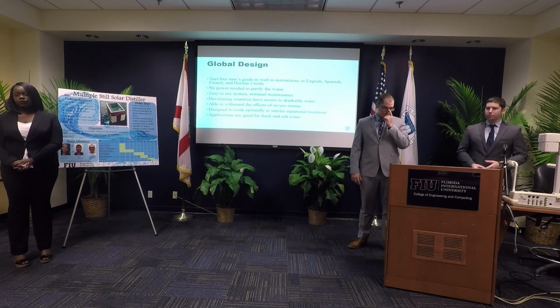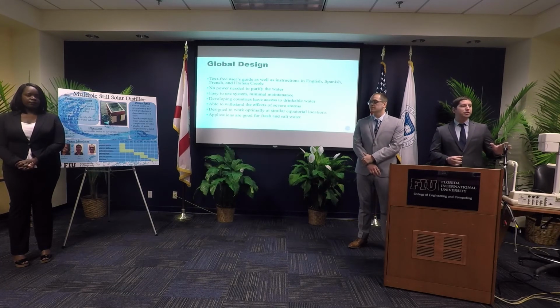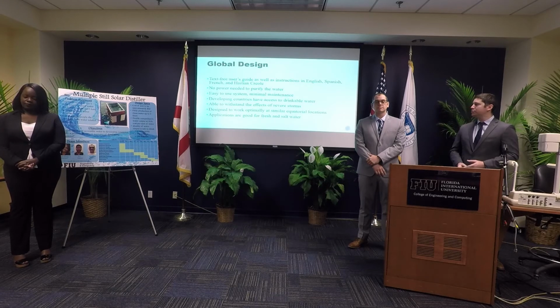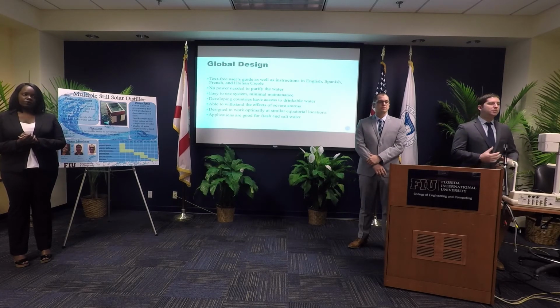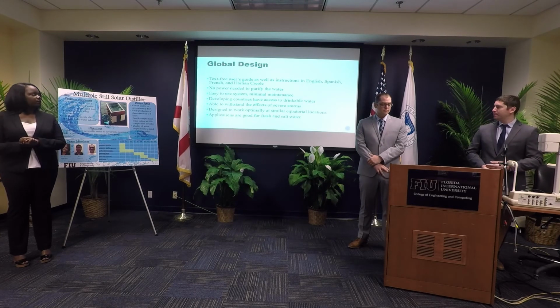The goal, which was set earlier, is no power, so this will be completely solar operated. It will use sun heat, so no electricity is required. And the ease of the system and minimal maintenance means that nobody needs to be trained or instructed on how to use it prior to installation.